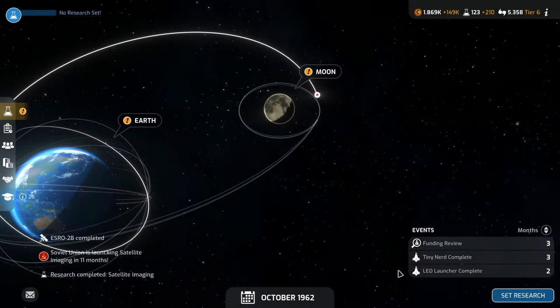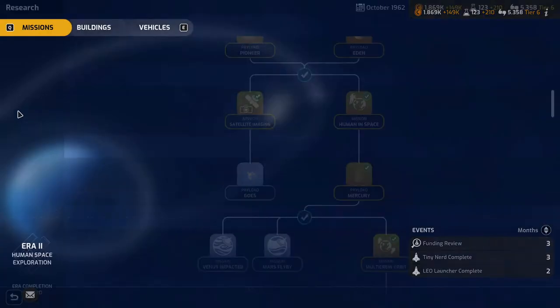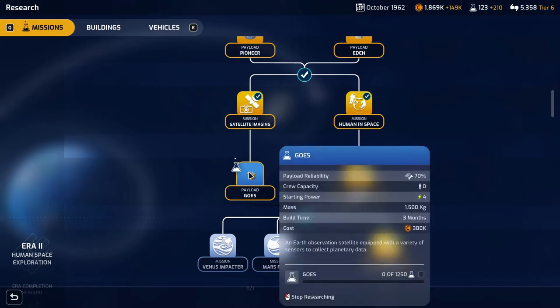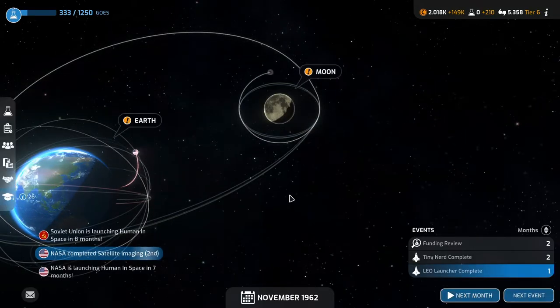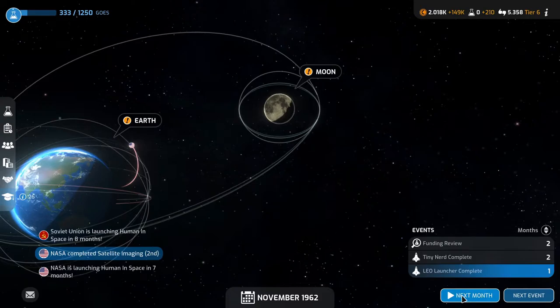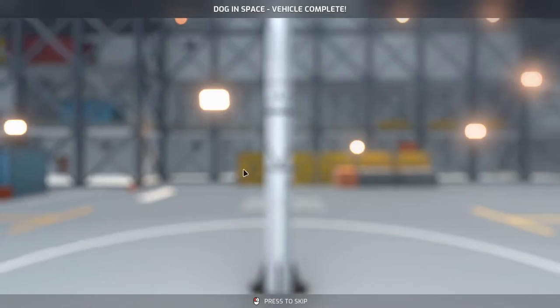Okay. So we're completing the LEO launcher in 2 months. We need to do the payload as well. That costs 1,250 science. That's going to take a while. Okay, that's not so good. All right, but the LEO launcher is ready.